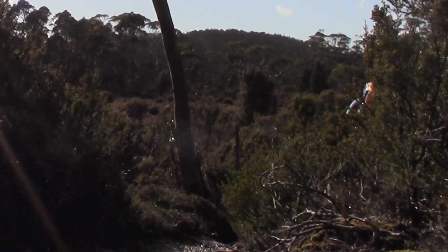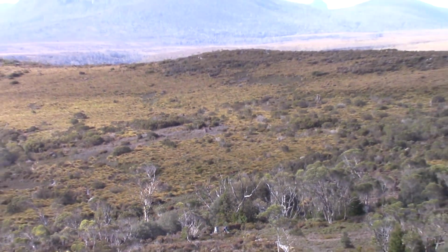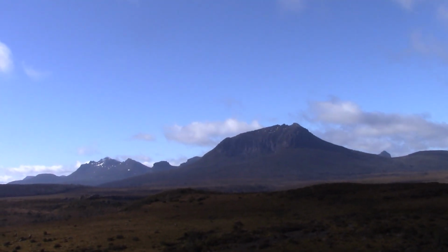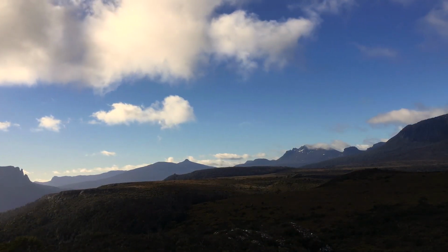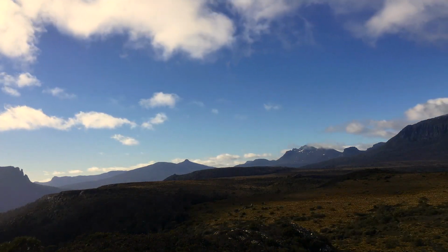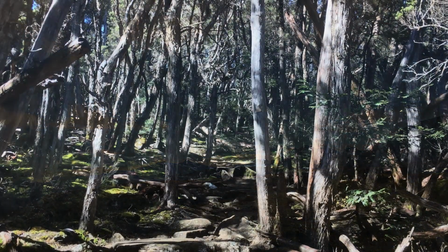Pretty nice little viewpoint overlooking this valley here. A little breezy. Not sure that it's the same viewpoint that's noted on the map here, but a worthwhile little snack spot anyhow.